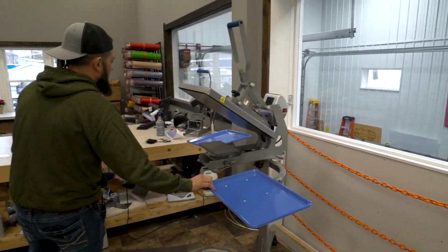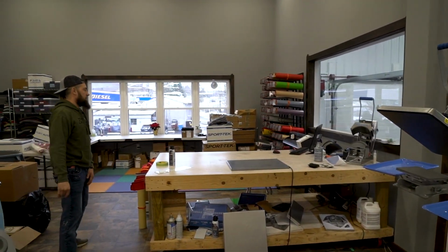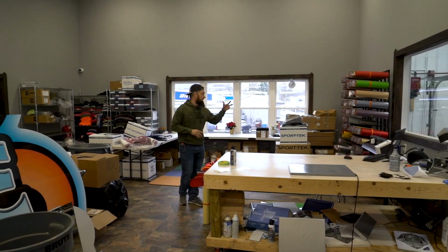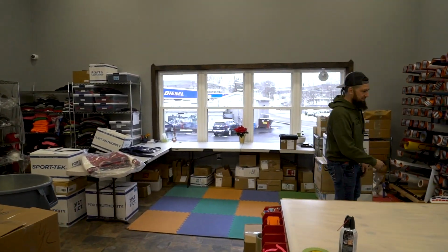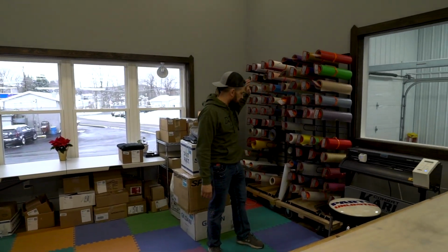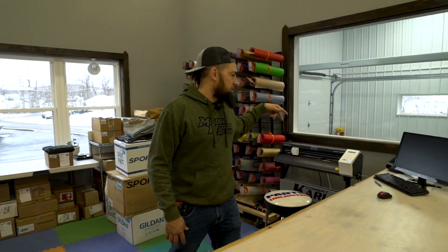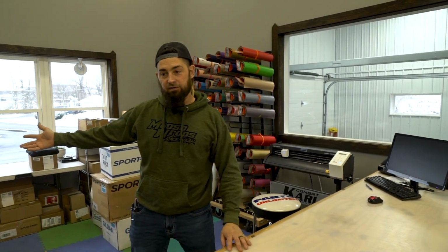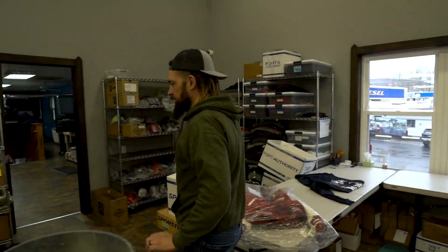This is our heat press department. This is where we will make anything heat press wise that goes on. I don't know how else to describe that. Various colors, various shapes and sizes and sparkles and everything like that. We design here, we cut here, press here, and this is where we do our inventory as far as receiving items, shipping them out. This is where it all happens.